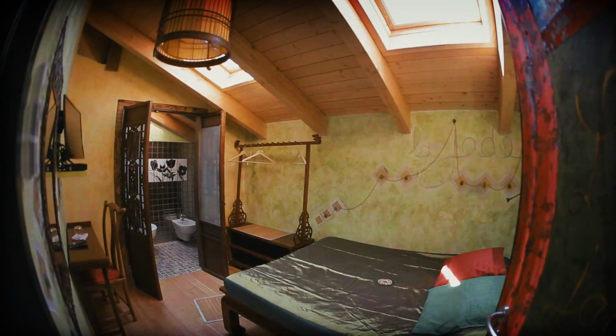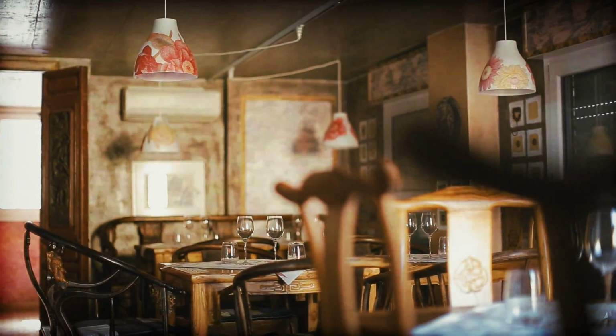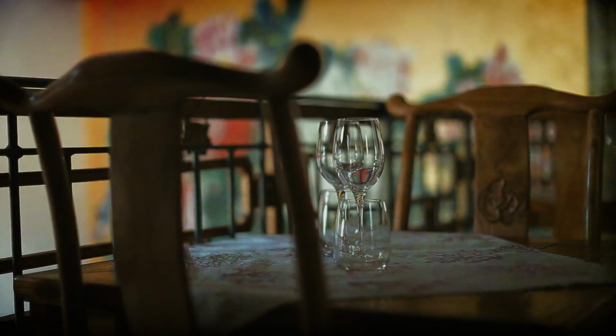The rooms are really reasonably priced, and there's also a great little restaurant on the ground floor, which is usually packed with Milanese who do want to be taken away for a little slice of Vietnam right in the heart of Milan.